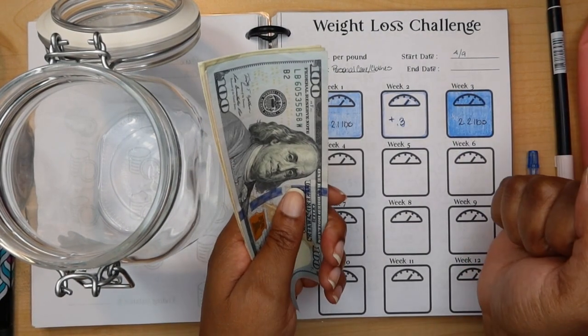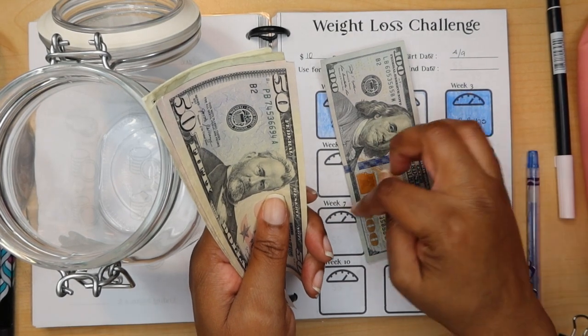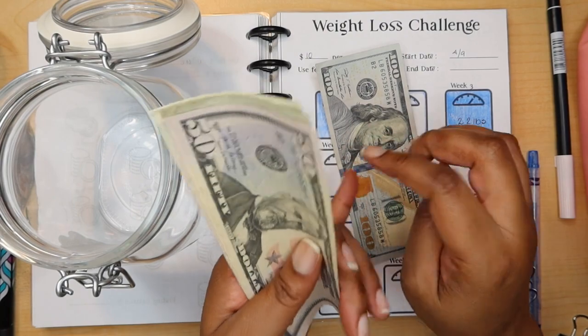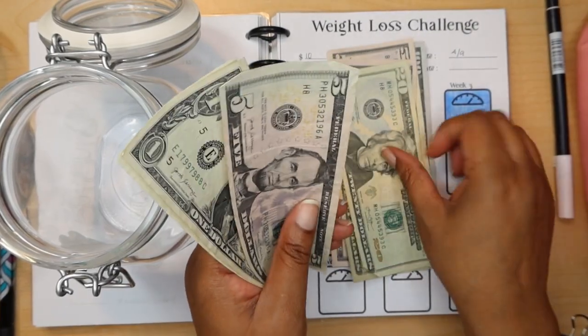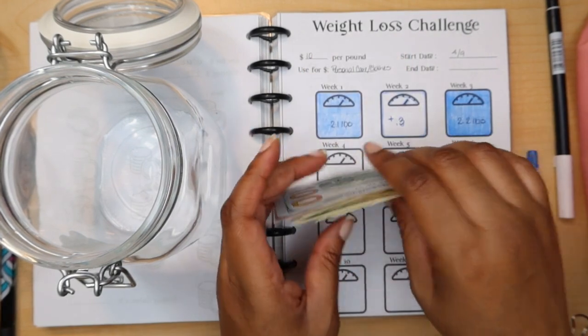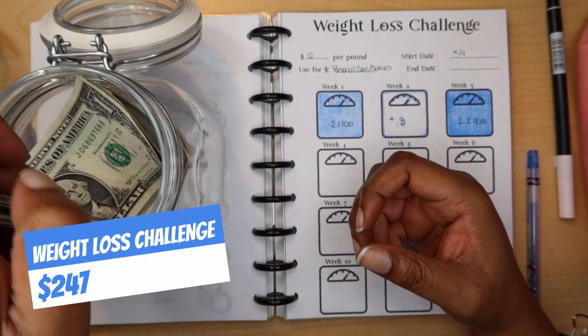So let's see how much I got in my weight loss challenge. I also want to say I did roll over some money from the previous quarter, so that's why I have what I do in the weight loss and in the coin challenge. So 100, 150, 200, 220, 240, 245, 46, 47. So I have $247, and I think that's way more than I have in my clothing fund.